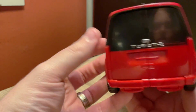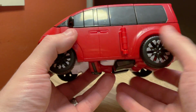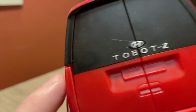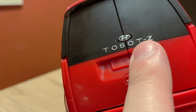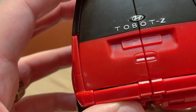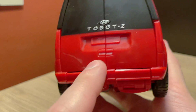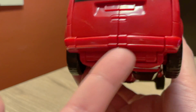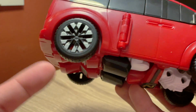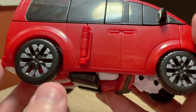There's some nice detailing all around it. It's primarily that red and black color scheme, with the black for the windows, the red for the rest of the van, but then you have little touches here and there, like the manufacturer logo and Tobot Z on the back in silver. And you can see some other molded details, like the license plate bit, the door handles for the rear door, bumpers, and door handles on the side, but they're not painted. Though the detailing on the hubcaps or rims is painted, which I do appreciate.